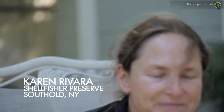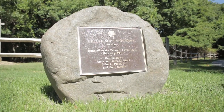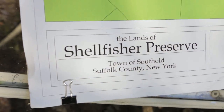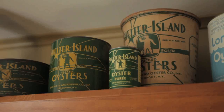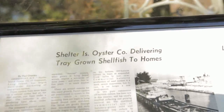I'm Karen Rivara, and this is Shellfisher Preserve, which is owned by the Peconic Land Trust, and it's where I operate my shellfish farm. I grow oysters mostly. I've been here since 2004, growing oysters in my hatchery. This site was preserved by the Peconic Land Trust. It used to belong to the Plock family, and they owned the Shelter Island Oyster Company, so this was an oyster farm. And it still is.